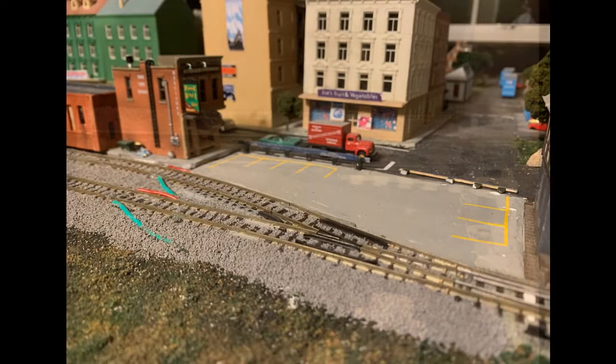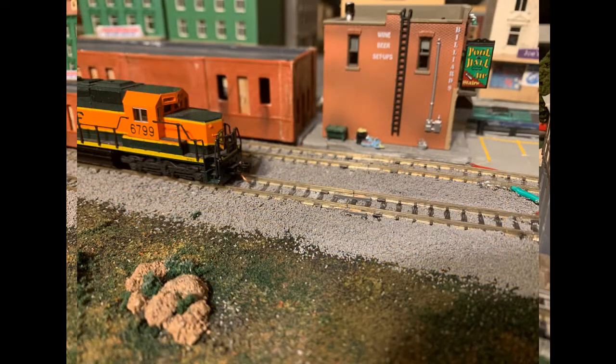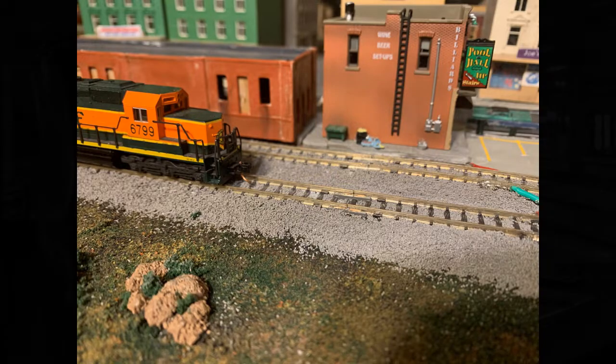And then we have the siding. The siding was built for Tri-Town, which is the downtown station. I used left and right Kato turnouts for that and ballasted it. Originally with medium ballast, but changed over to fine ballast. I had some operational issues. The medium ballast was too big. I don't know where I got the idea to use medium ballast, but I had to change that over. It actually damaged one of my engines. One of the pieces of ballast got into the gears of the truck. I learned my lesson with that one, but we got the siding in there.